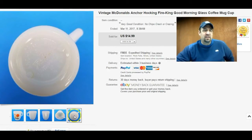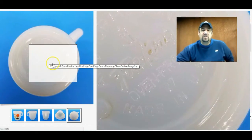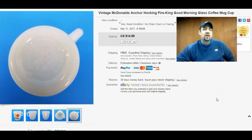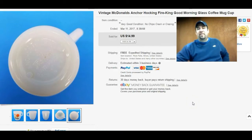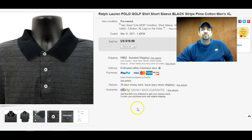It's really hard to see in the photo. Try to zoom in on it, but it says Fire King there. It's stamped into the bottom. And these are basically a heat resistant type of thing. But anyway, I basically got about $5 out of that mug, plus I think it was only around $6 to ship. It's actually pretty light, so it's not quite as heavy as a regular coffee mug.